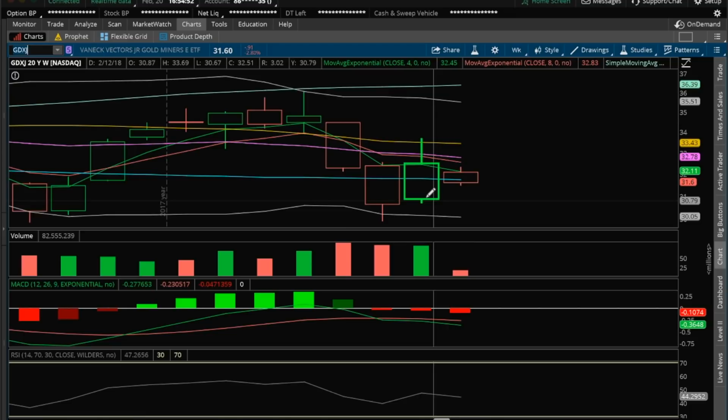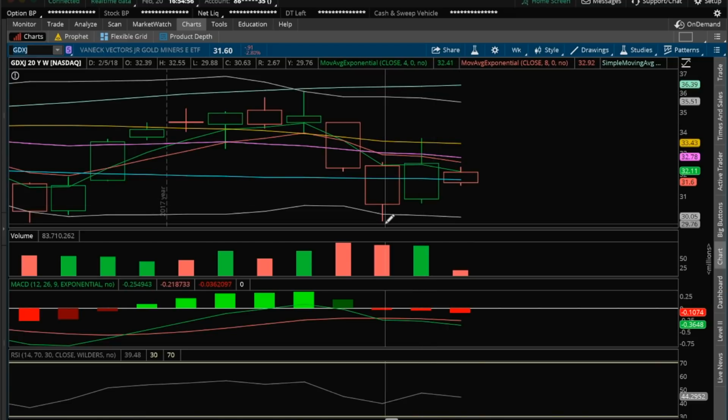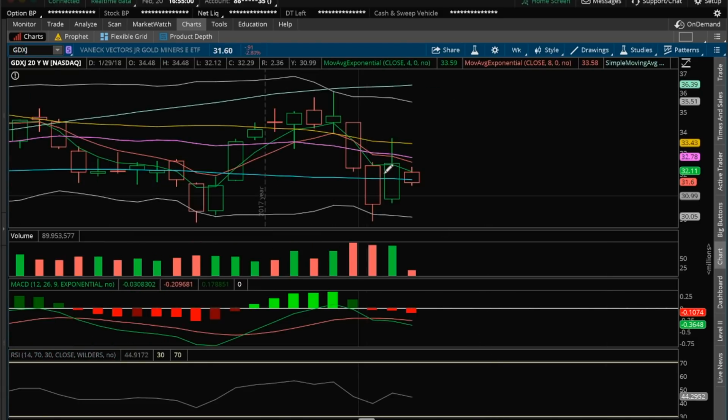GDXJ, really the same thing. I want to see a hold of the low of 30.67, or I think we're going to test this recent lows here of 29.88. So that's an important level to watch, is the low of last week's candles on the gold miners.